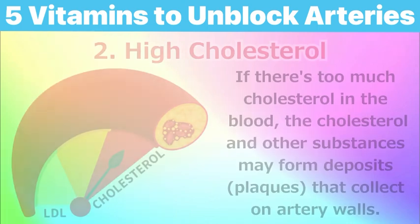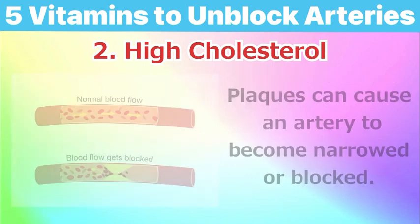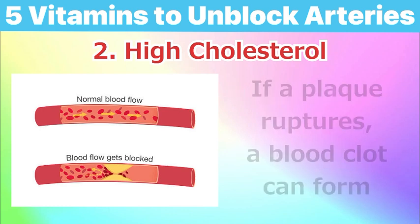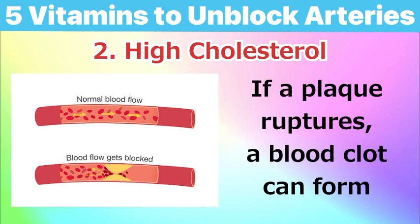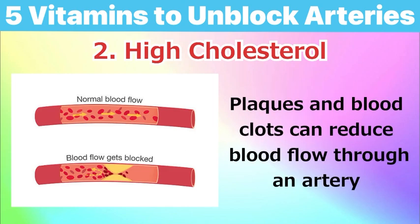2. High cholesterol. If there's too much cholesterol in the blood, the cholesterol and other substances may form deposits, plaques, that collect on artery walls. Plaques can cause an artery to become narrowed or blocked. If a plaque ruptures, a blood clot can form. Plaques and blood clots can reduce blood flow through an artery.